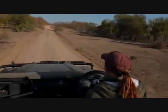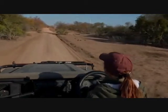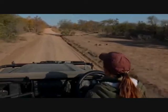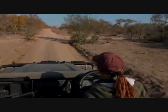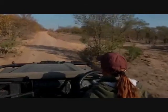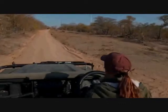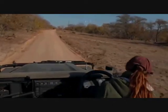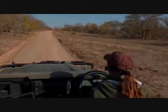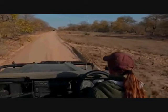What's happening here? What have we seen? Are we looking at a roller in the... Presumably not. That would be into the sun for the guests. Have they found leopard tracks, I wonder? Let's slowly inch forward. I don't want to affect their sighting in any way.